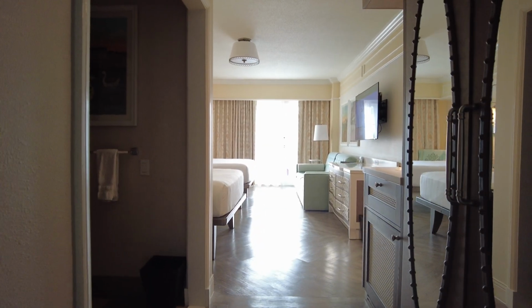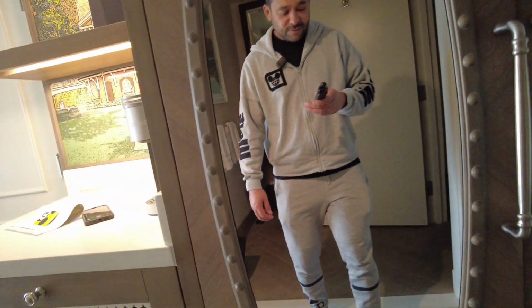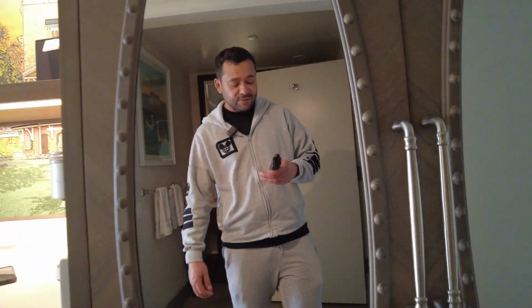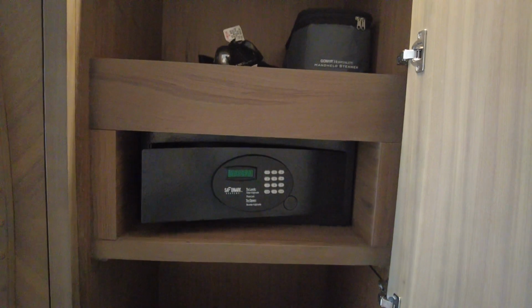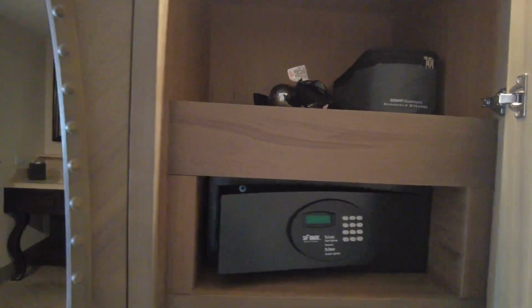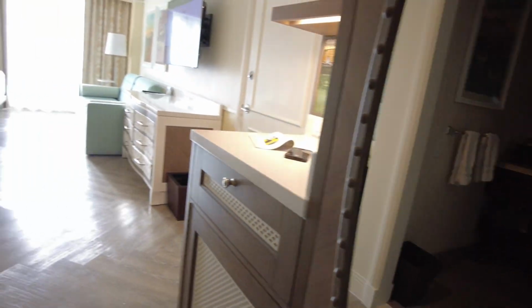All right, so let's do this room tour. As you can see, you walk into these beautiful closets over here with a mirror. Handsome guy in the mirror does not come with the room. Let's open it up, see what's in here. We got a closet, extra pillow and blankets, lights that automatically function when the closet opens. Not bad. In this closet, safe, blow dryer, handheld steamer, some shelving if you're gonna unpack. I tend not to, but some of you guys might be into that.